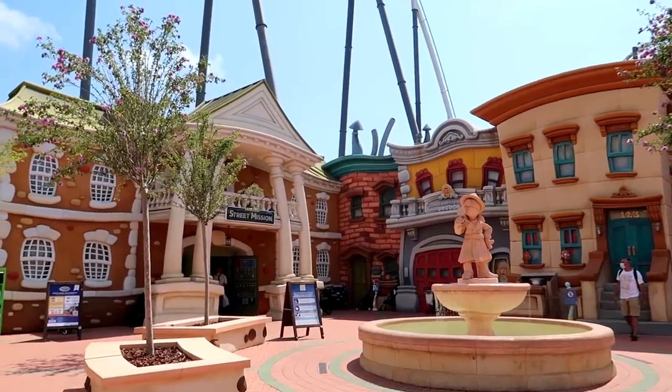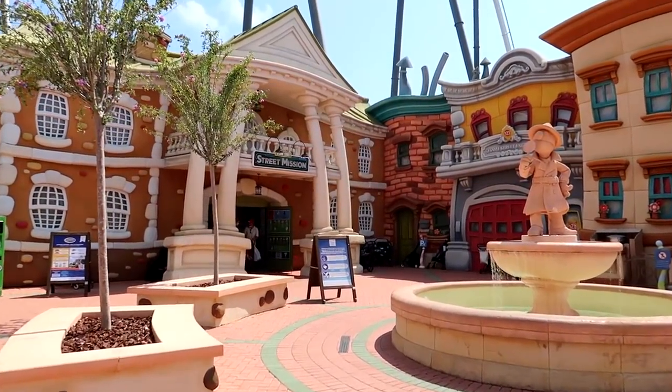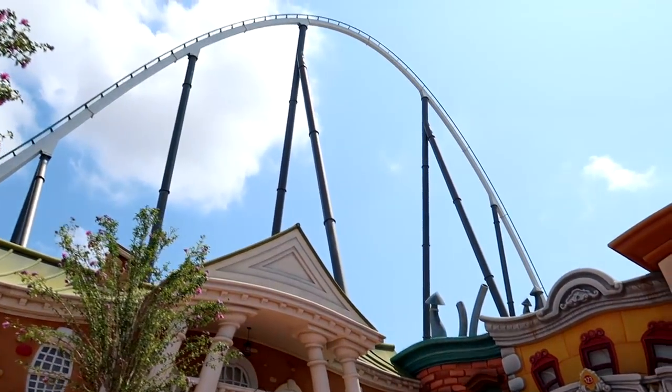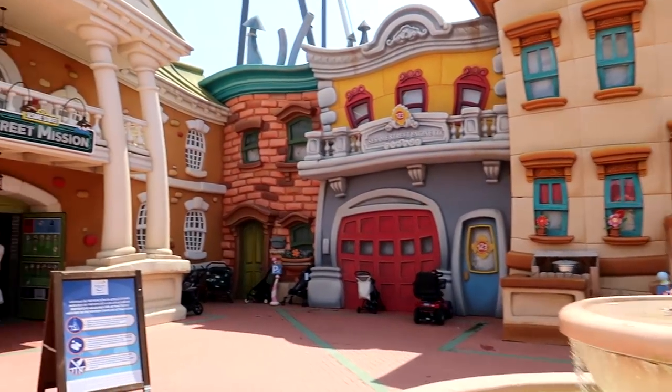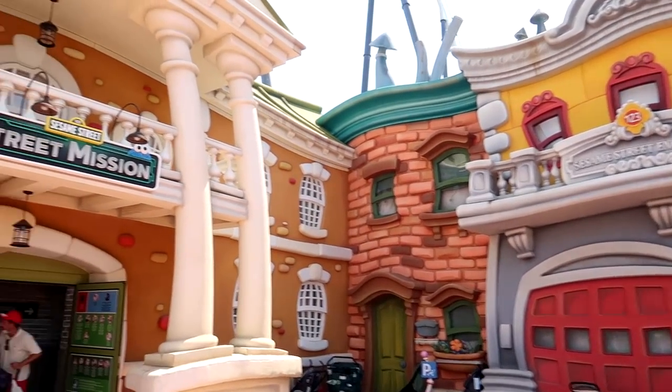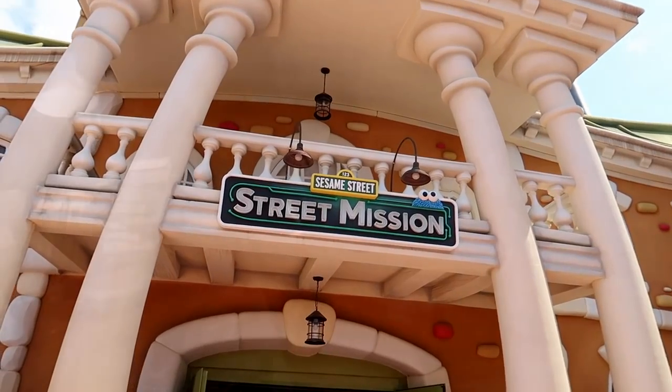Well, it doesn't feel too busy up here in the little plaza out the front of Street Mission. Advertised wait time of 50 minutes. So yeah, not too bad. I saw this on 2 hours yesterday. So I'm gonna go and join the queue now for this nice interactive dart ride. It's great this. Really nice attraction.